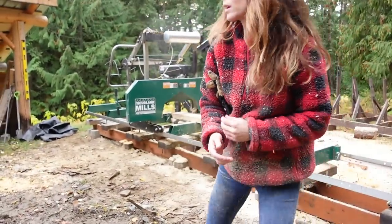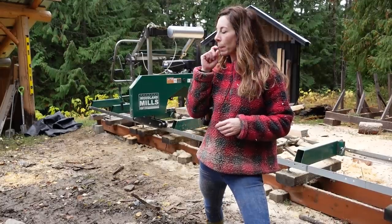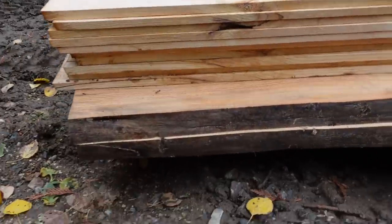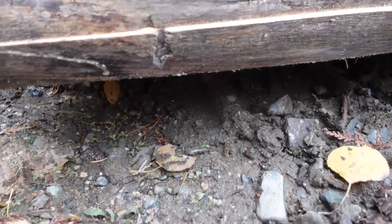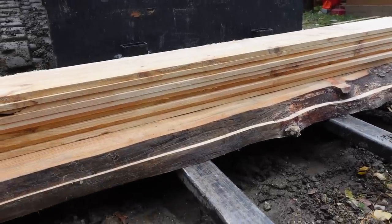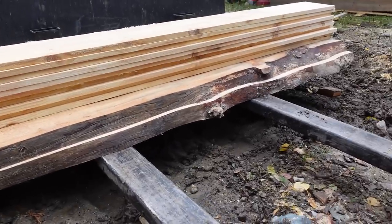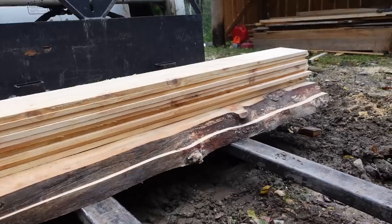And to load that birch. There is my pine haul, so 2, 4, 6, 8, 9 boards potentially for the walls and 2 slabs.